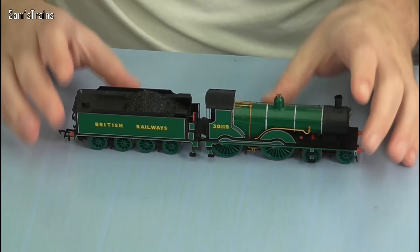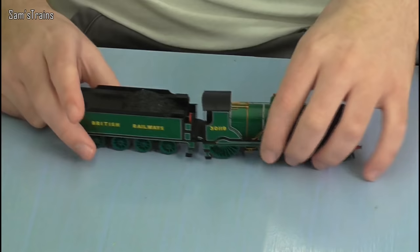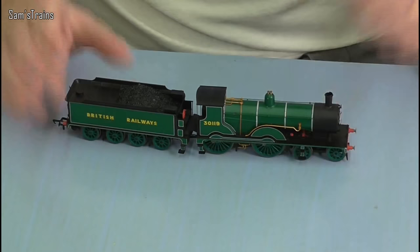But yeah, they are good models, I would say. They could be better quite easily, so the model weighs a lot. Like I say, it's got a die-cast body. The traction tyre is not all that necessary. But besides that, though, yeah, they're decent models.